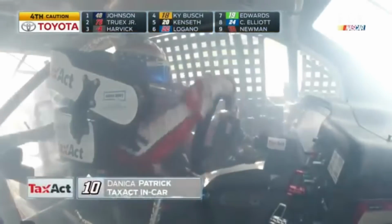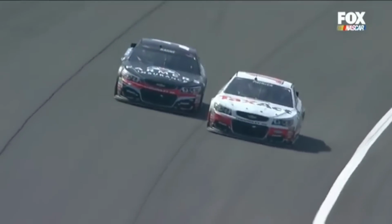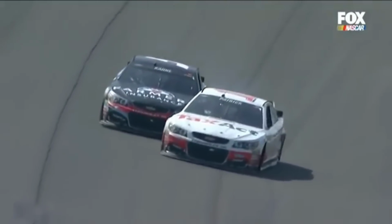Danica Patrick and Casey Kane were not on the same page, as Danica came up the track while Casey went down. This resulted in contact that sent Patrick hard into the outside wall. The wreck could have been a lot worse if it wasn't for heads-up driving by Regan Smith, who came inches away from hitting the nose of Danica's car.